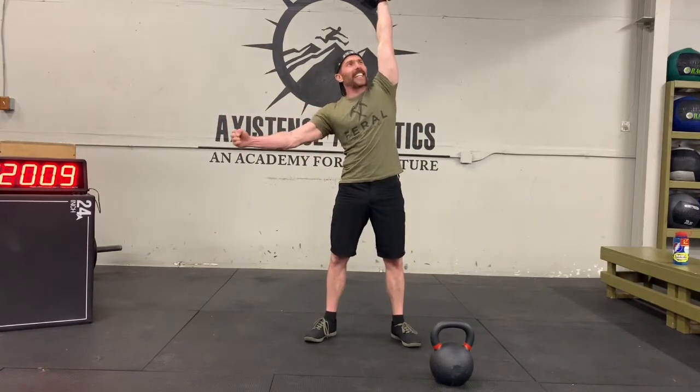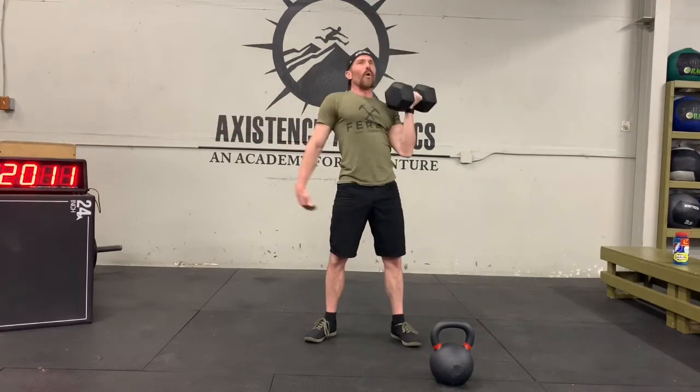Staying tight. Feels good, right? When everything works together, abs are tight, glutes are tight, got that fist in the other hand. You are one solid chain. All right, for most folks, that trunk is the weakest part of that chain, all right?